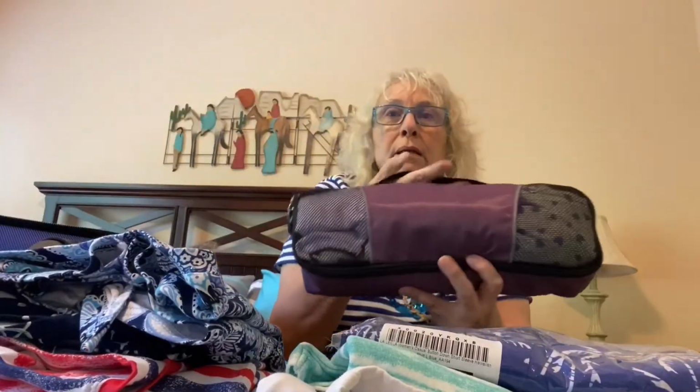And about a month before, I would gather them up together and lay them out in a spare bedroom or somewhere where it won't be in the way. And then you can see what you need, and if you need more items, you have time to go buy them.